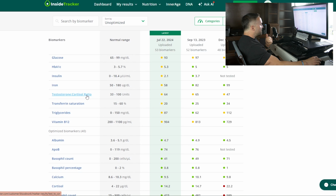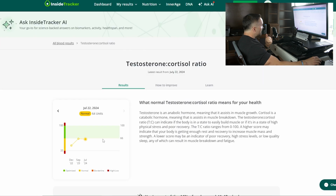Testosterone to cortisol ratio here. This is close to the optimized level, but not really quite in the optimized range. A higher score indicates that your body is getting enough rest and recovery to increase muscle mass and strength. A lower score may be an indicator of poor recovery, high stress levels, or low quality of sleep, which can result in muscle breakdown and fatigue.